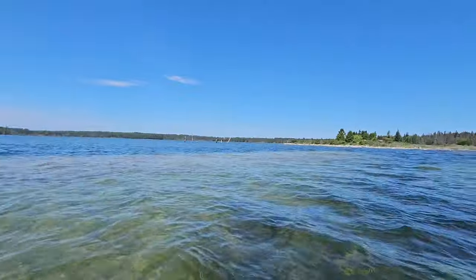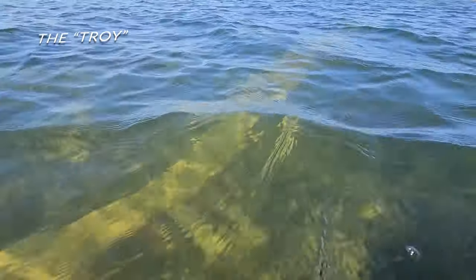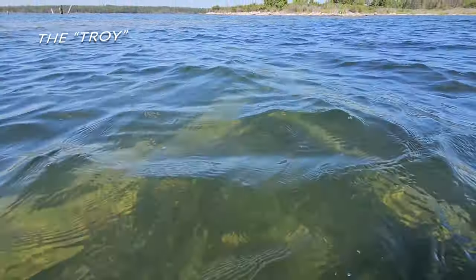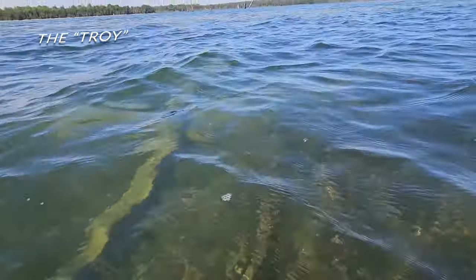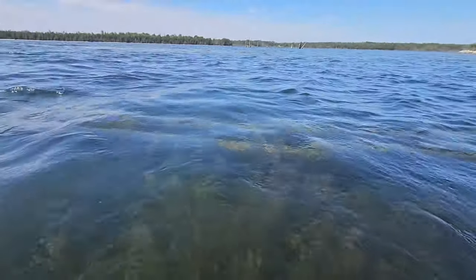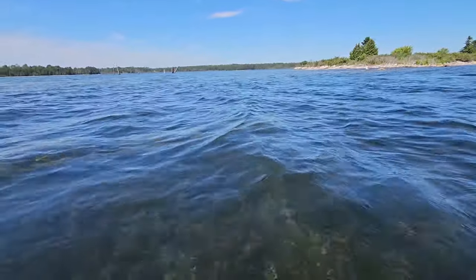We're getting close. So I say we continue over towards that. Feels like it's not just a rock. Oh yeah, you can see. There's a cross there. You can see as well. Big beam here. Not too deep under the water.